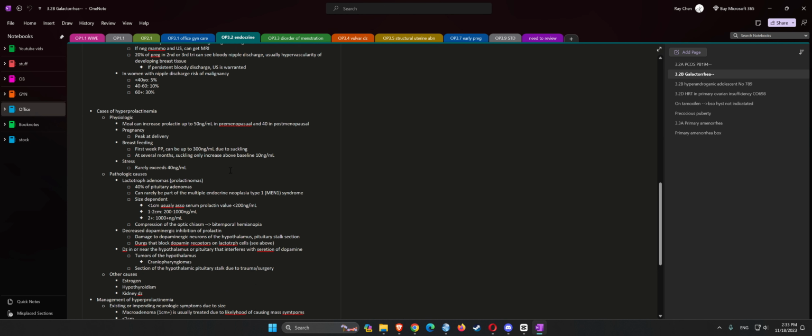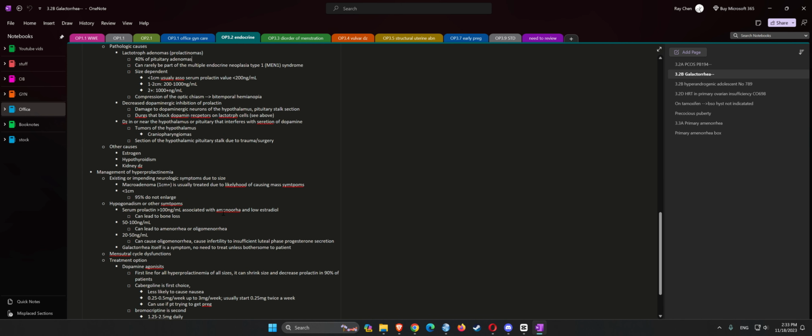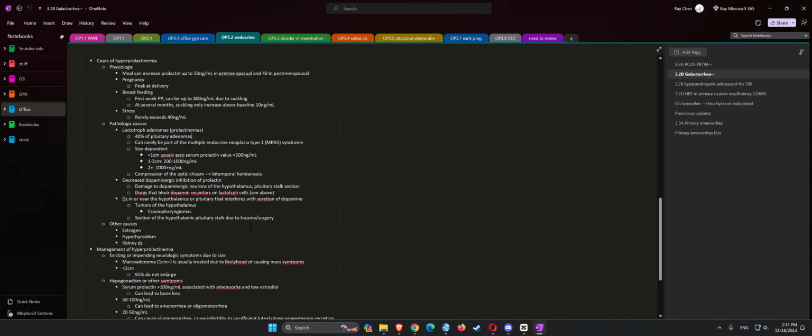So let's say she comes back after 3 months of a trial of OCP and continues to have mildly elevated prolactin. What would you do? At this time, I would order a head CT and refer to endo. CT? I think I asked you this question before, and I think it's MRI. It is MRI. Yeah.